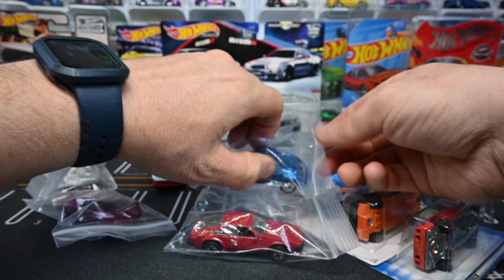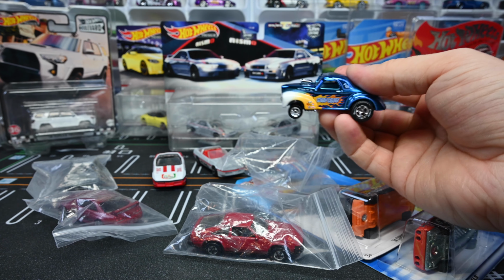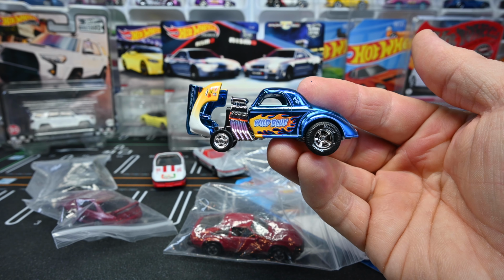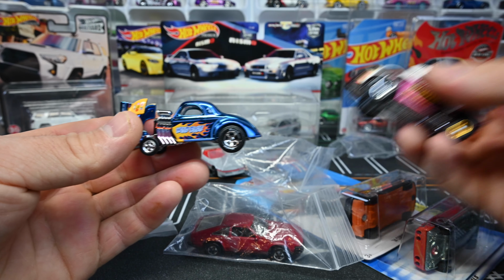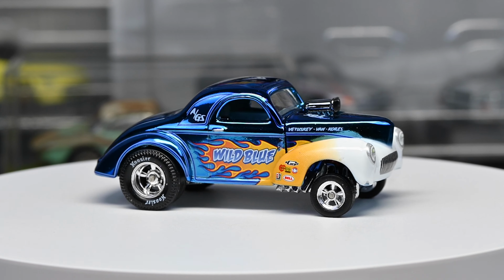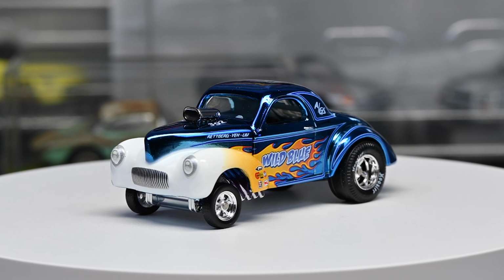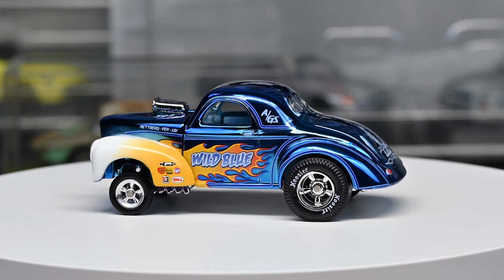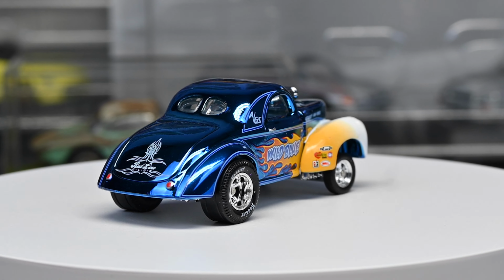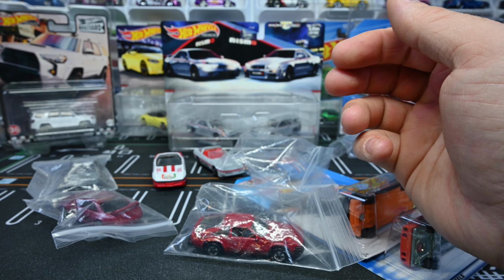We have another RLC that I picked up loose. Trying to have them all loose, and I'm very happy to have this one loose. Got an awesome front hood that opens up. And also, I have this one that I got last year for the Christmas one. So I wanted to have this one loose. I actually made an order for this one on Mattel Creations when it came out, but they canceled my order because it was out of stock. So I'm happy to have it loose. All right, let's go ahead and check out what's next.